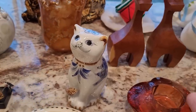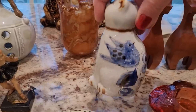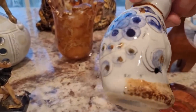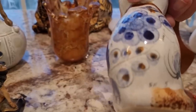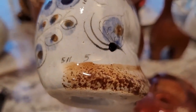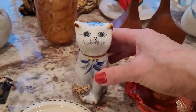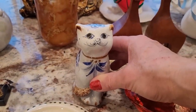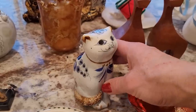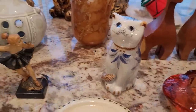This is a Tanala cat. I love him because he has birds on him, birds and flowers, and a butterfly look. He is signed S, I don't know what that is, SII5. He is gorgeous. Happy little cat. I believe I paid either $6 or $9 for this one, and I am going to ask $25 to $35.